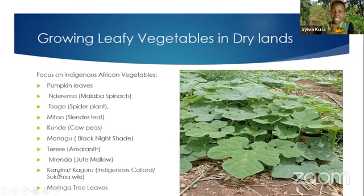Then we also have kanzira, or we call this indigenous kuma that I've shown you earlier kaguru. I don't know why it's called kaguru, but it does very well. And this, for our friends who may not be from Kenya, is a collard green. And then we also have the moringa tree leaves. I included it here intentionally for us to open our minds to know that moringa can also be grown. It does very well in dryland areas. And the leaves, you don't only have to dry them, but you can chop them up, fry them, and add them to your indigenous vegetables.